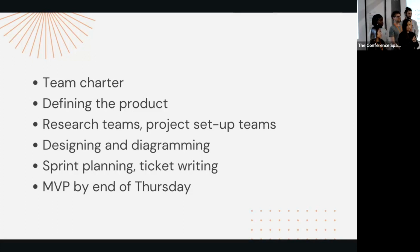And then we split into initial teams, and we split the responsibilities of the initial research of the project and the initial setup of the project. So, thanks, Caroline.